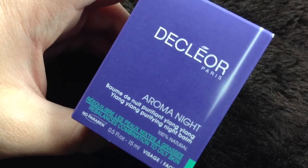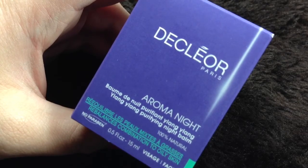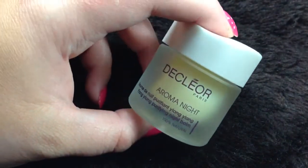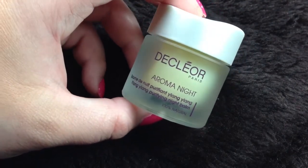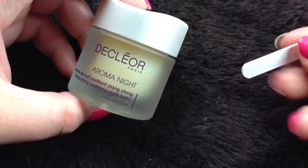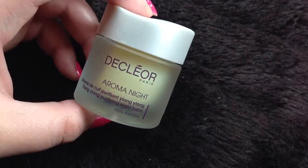So it's the Aroma Night, I think it's pronounced Ylang Ylang, I don't know, but it's the Purifying Night Balm. It's from their aromatherapy range. I'm going to open it up and show you the jar. Now, there it is. It comes with this little spatula, which actually got fluff on from the blanket. That's brilliant.